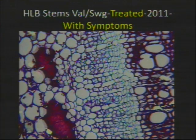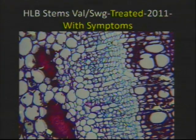We started looking at some of the stem tissue. I wanted to find out if what was happening was that you were also able to flow nutrients out of these treated leaves, photosynthate out of these, to some of the fruit and some of the developing tissues. And the stem tissues look very good. They look very open, very clean, even though the leaves off this stem tissue had symptoms.